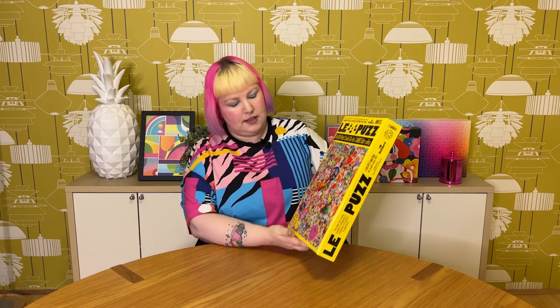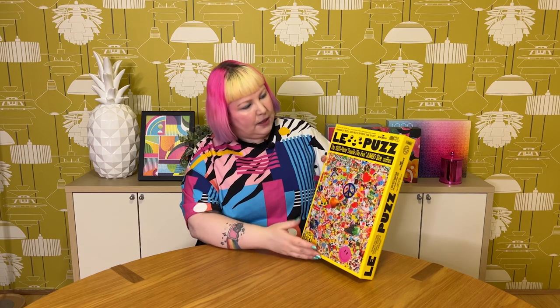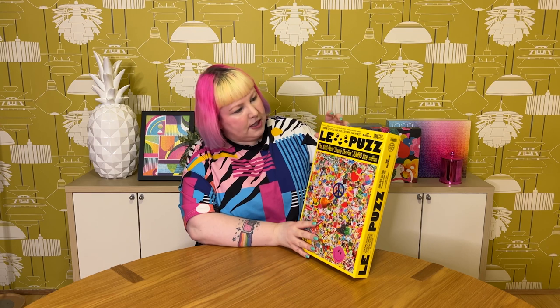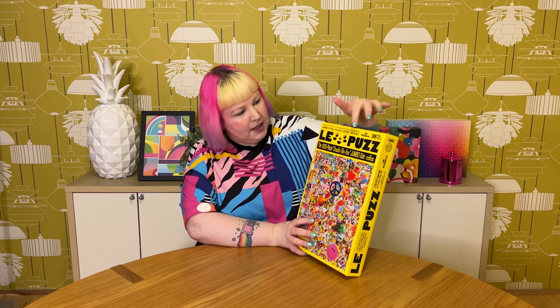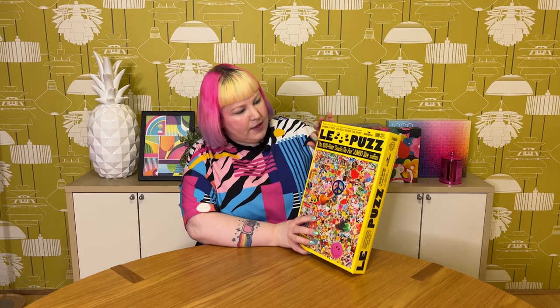So the front has, I guess, the whole image. And then up here, okay, where do I start? It says puzzles for all occasions, and bonus fold out poster included. So that's good. A random cut puzzle, each piece is different than the next. And then it's got the name I Heart Stickers. And then it says 1,000 piece puzzle, Le Puzz with their happy face logo. And then it says the 1,000 piece double the fun jumbo size, not recommended for tiny tables.